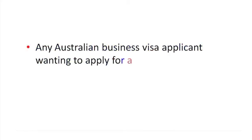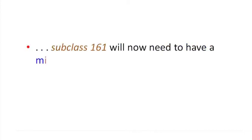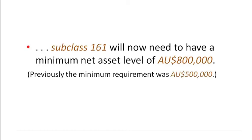Moving on, the Australian Government has increased the minimum net asset level for the subclass 160 and 161 to 800,000 Australian dollars from 500,000. So effectively, an applicant of one of these business visa categories is going to need to show they have $800,000 available to invest in a business in Australia, not for getting additional funds for settlement. The Australian Government has introduced these increases due to the increased cost of living and doing business in Australia.